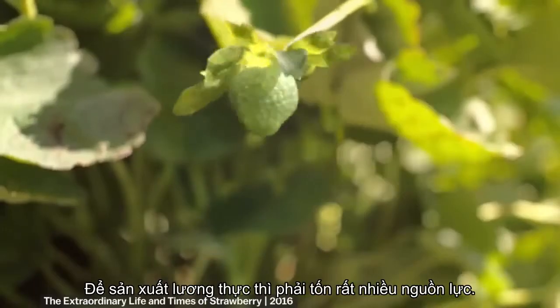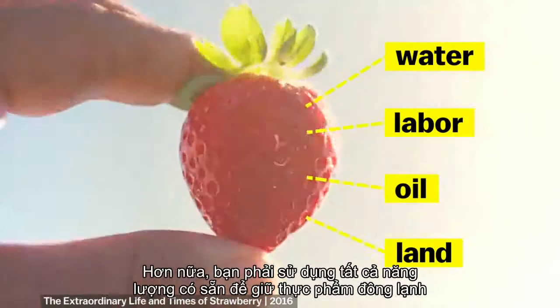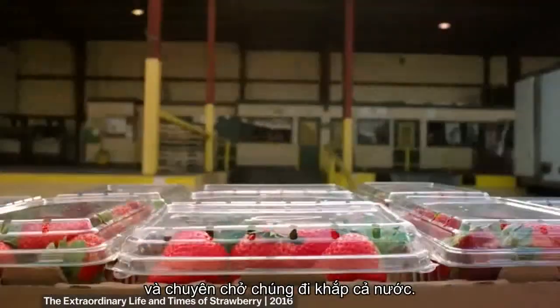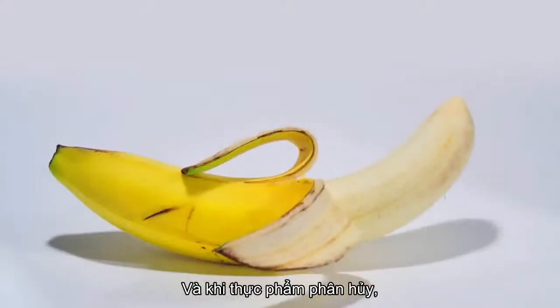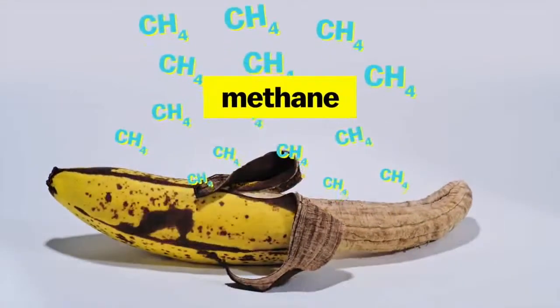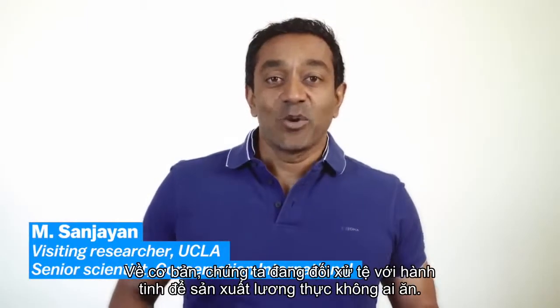So it really is an enormous problem and one of the easiest ways to address climate change. It takes a ton of resources to produce food. On top of that, you have all the energy it takes to keep it cold and to transport it around the country. And when food decomposes, it isn't just stinky, it releases potent greenhouse gases. Basically, we're trashing our planet to grow food that no one eats.